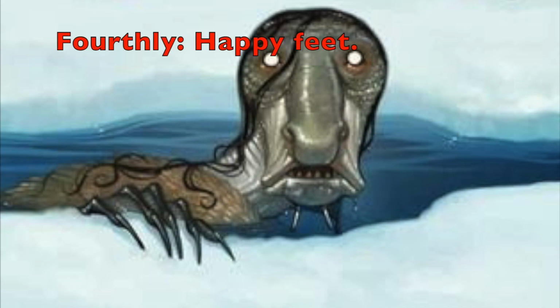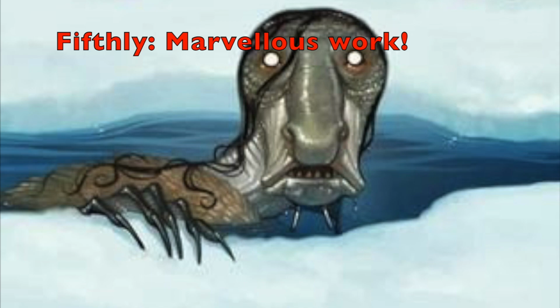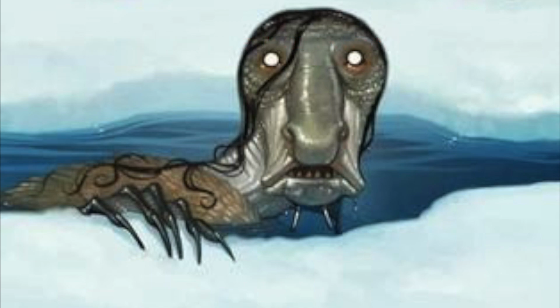Fourthly, happy feet. If the creature has not left, then utilize a tactical retreat and get that baby to safety. The Qalupalik will not attempt to chase on land, as that would be impractical and look ridiculous. They may, however, follow you under the surface of the ice for a time, so you'll want to find a different fishing spot. Fifthly, marvelous work. You bested a fish person and you have a new baby. It's been a good day.